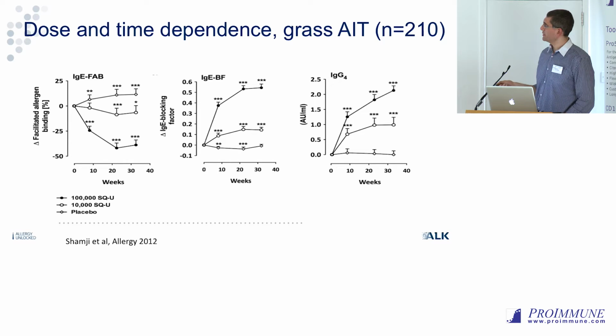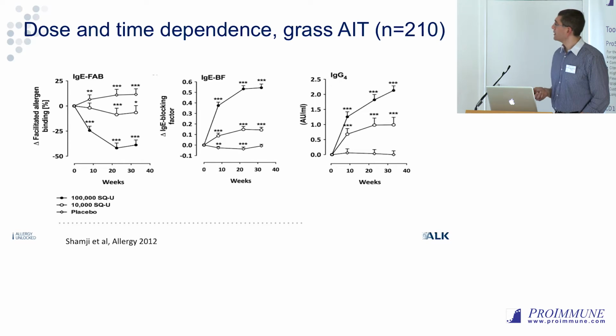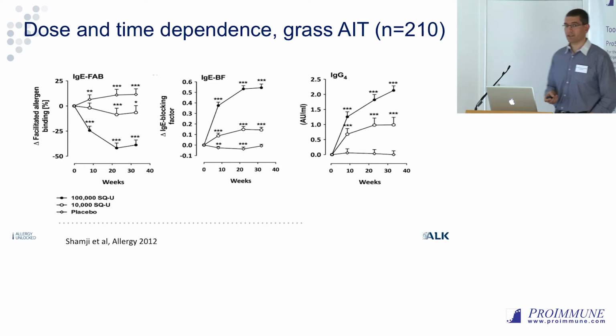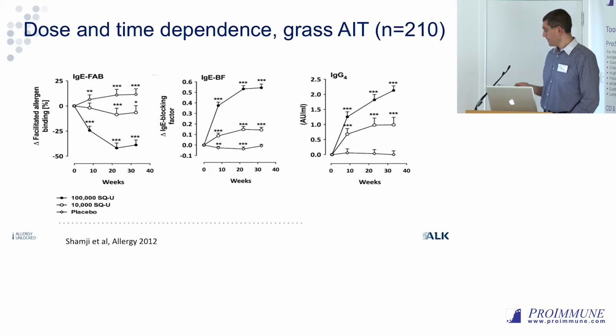And as you can see here, whatever measure we do, in this case we also included a direct measurement of the IgG4, however we do it, we see a very nice difference between the actively treated and placebo. We see a time dependency, and we also see a dose dependency where the 100,000 group is very much better at inducing these antibodies than the 10,000 group.